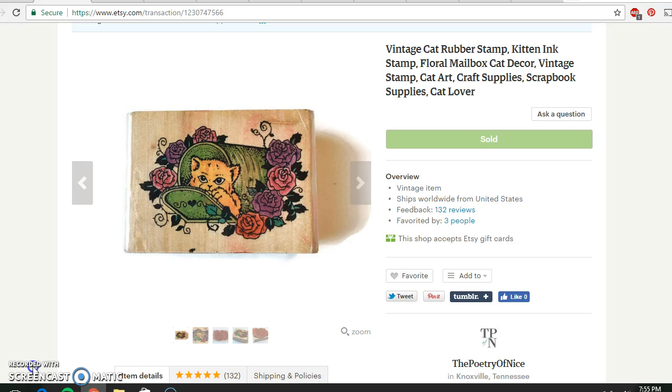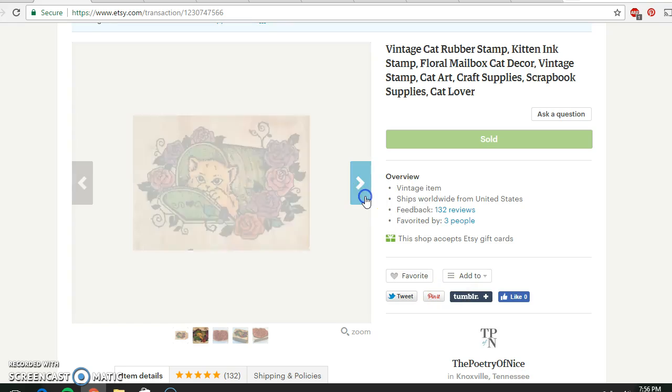And at the end, I'll summarize for you and let you know how much I actually made after fees and cost of items, and all those different things come into consideration, so you can get the real deal. Okay, so the very first item I've got to show you is this little ink stamp, little cat stamp.